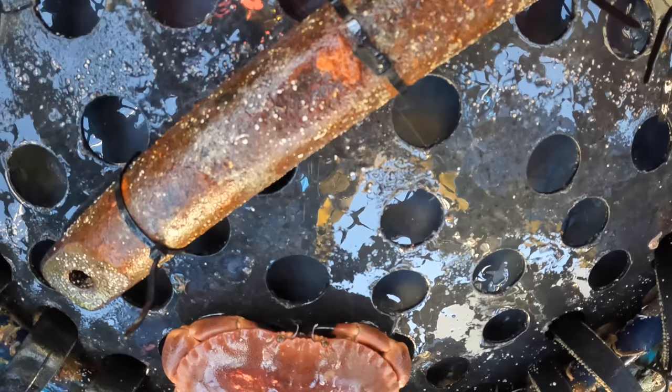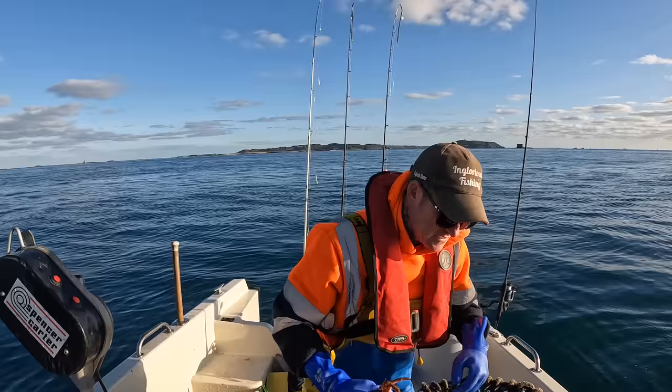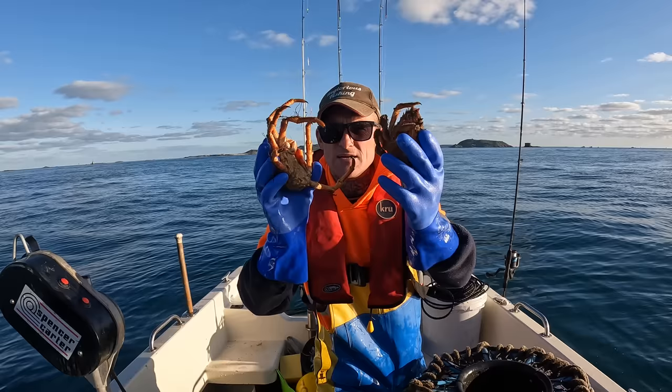He's gonna be too small. Yeah, I'll get them out. So it's all just small spider crabs like this. We'll just empty all these out. 1, 2, 3, 4. Look at that bruiser.